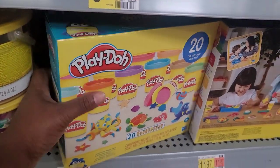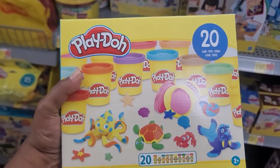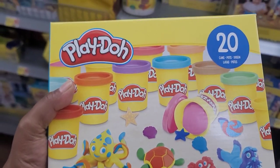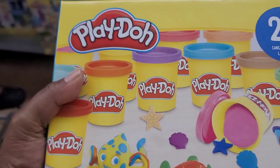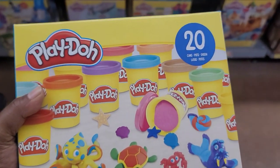So I'm actually going to get this container. It comes with 20, which is enough for my class. I'm going to be sending these home sometime this week, just so the parents know I want the students to start using Play-Doh. Play-Doh is a really fun way for kids in general to strengthen their fine motor skills.